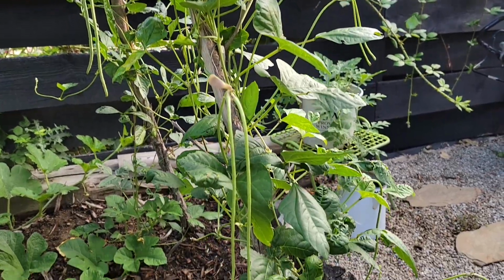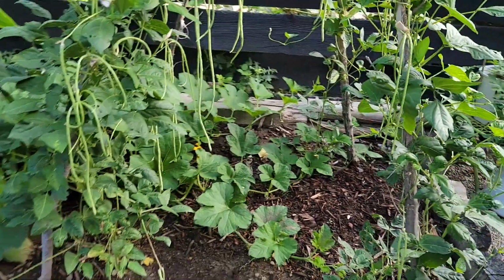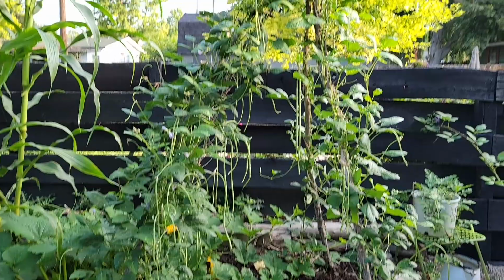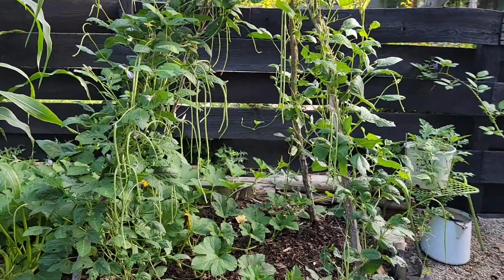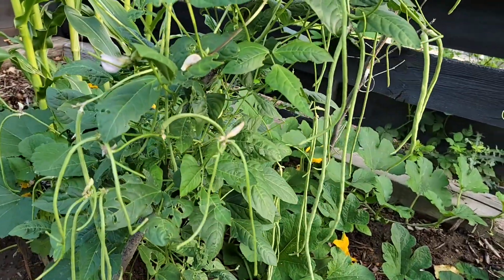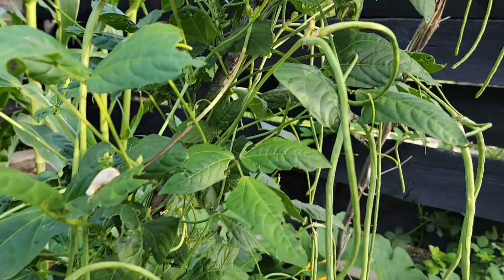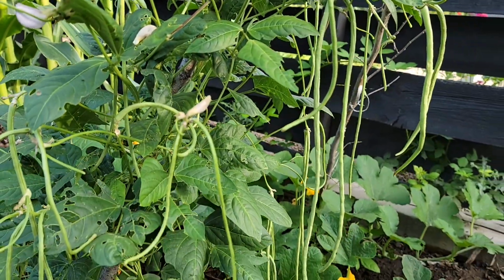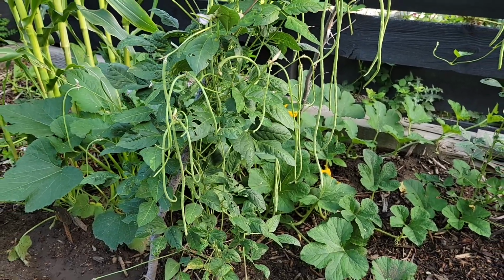We're into the second week of August, and this plant alone has doubled in size probably. I've already picked through one round. These beans will get like 3 feet long. They're called yard-long beans, but I like to pick them when they're a little younger, and that's what I'm going to start with.